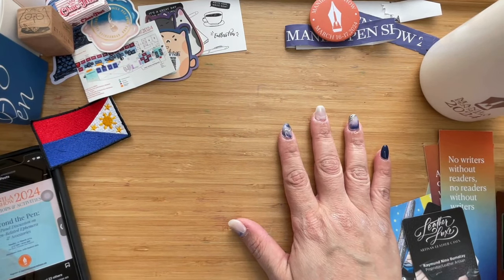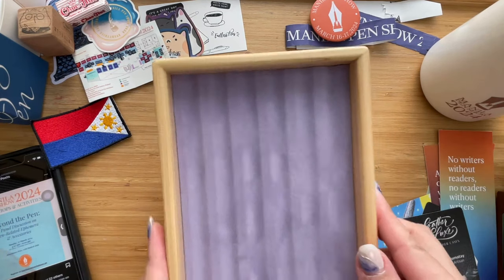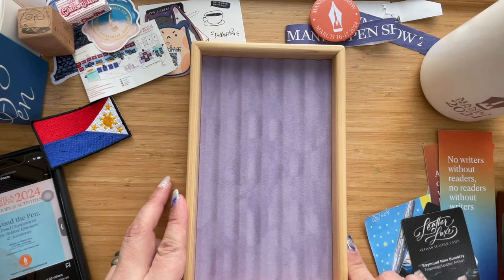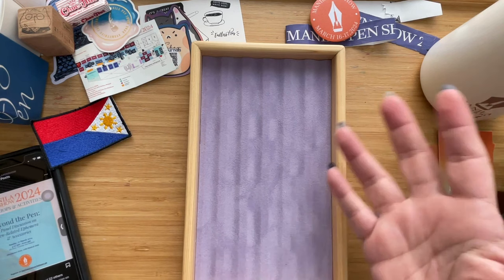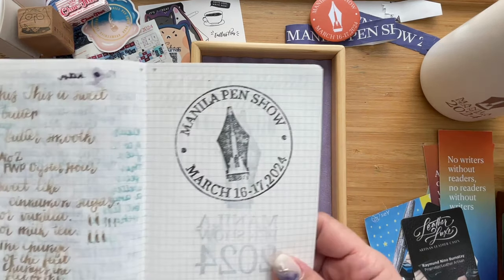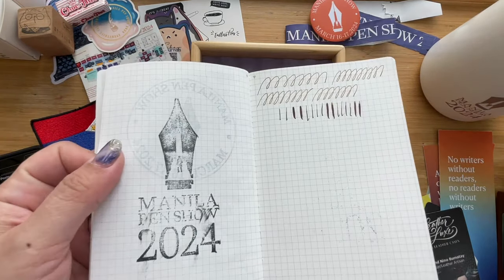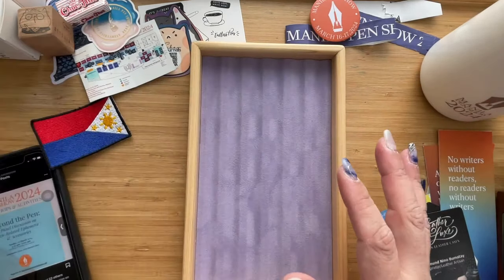Okay, now finally, the pens. Okay, so I thought maybe it would be a good idea to use the Toyuka Crafts pen tray for this, so I could better showcase the pens. Ooh, how fancy. Okay, ooh, before I forget, there were stamps also. And so I got a few stamps for my notebook. There you go. There's like a stamp station there.